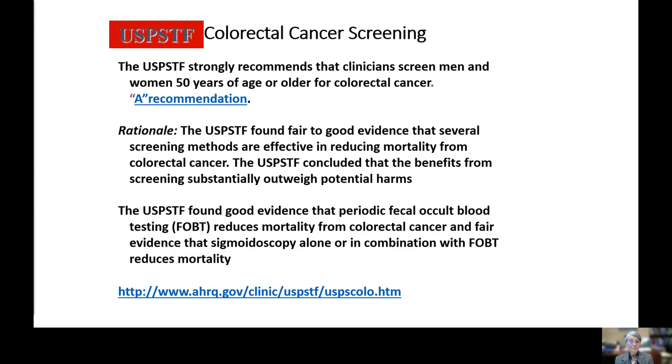Here's an example of one. U.S. Preventive Services Task Force for Colorectal Cancer Screening. The U.S. Preventive Services Task Force strongly recommends that clinicians screen men and women 50 years of age or older for colorectal cancer. Now, this is in flux. There are some newer studies, but we're all pretty much in that same arena. I wanted to show this to you because a good guideline will tell you the rating of the recommendation. This is A. It's very strong.